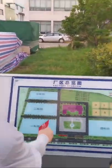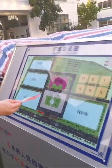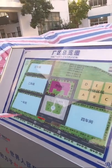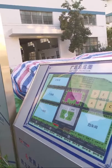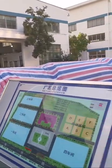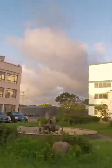Yeah, we got four workshops. One, two, three, and four. In the middle, right over here, we've been there in the beginning of the live stream, the showcase room for visitors. The entrance is here. Yeah, the warehouse over there and the parking lot. This is the office building, the main building right in the middle, and the workshops kind of spread around the office building.